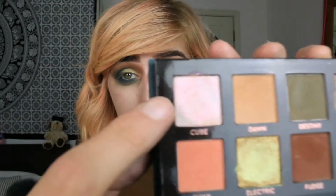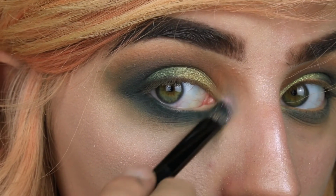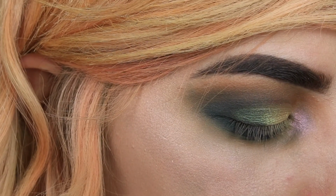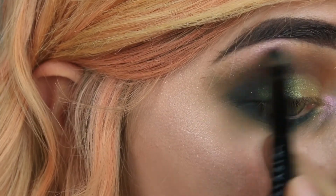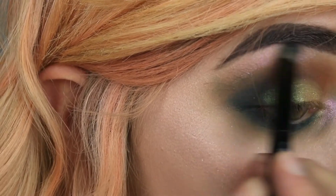So although when I swatched it you couldn't really see Cube that well, I kind of want to see if it works on my eyes. I'm going to take Cube and pop it under my brow bone and in the corner of my eyes. Damn, okay. It's got lavender, purpley undertones to it, which is cute.